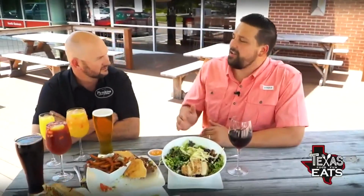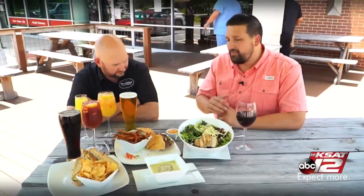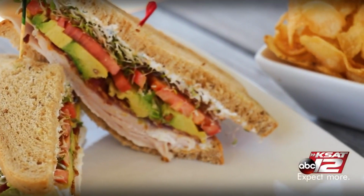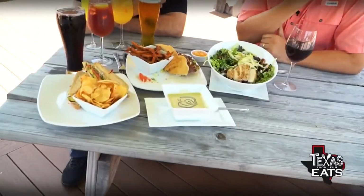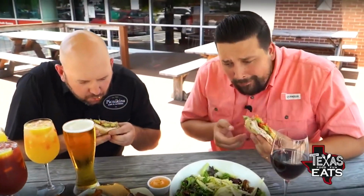You also have sandwich options as well, and soup. Talk to me about what kind of sandwich that is and what soup you got here. So the sandwich is called our ultimate sandwich. It's got fresh turkey breast, cream cheese, mayo, avocado, bacon, sprouts. So this is our signature roasted poblano pepper soup. This is delightful, it's refreshing.